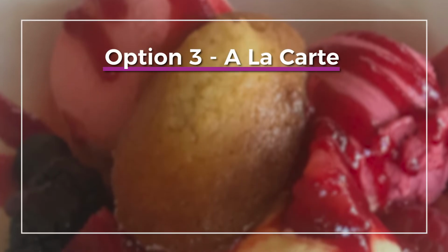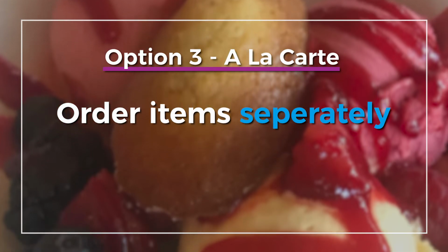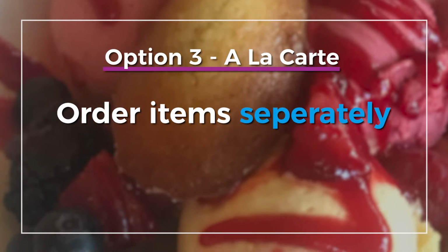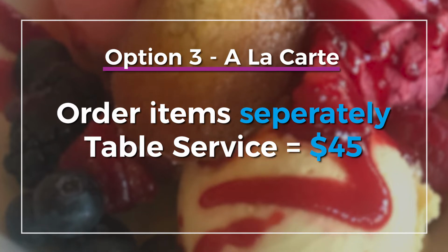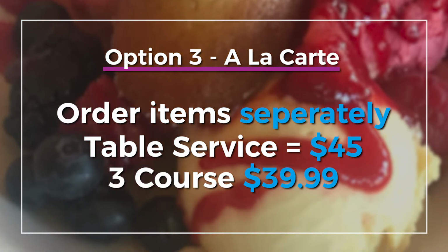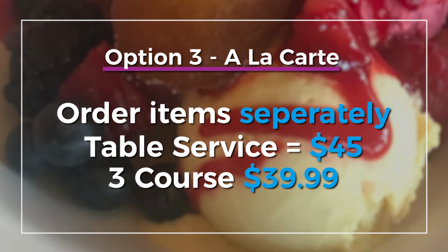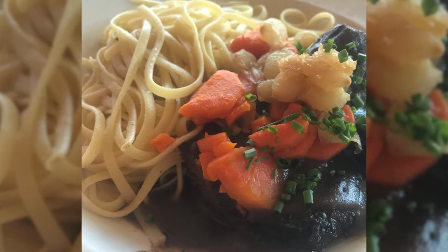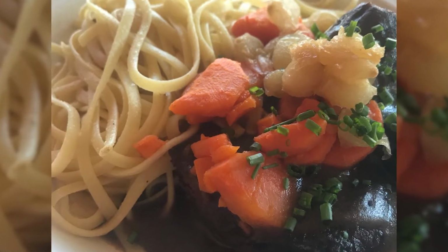Now your third option is to order a la carte and not use your table service credit, so you're going to have to choose, but the value of a table service credit is $45 and the value of the 3-course prix meal is $39.99. So you will have to decide what you need to do based on your budget. Again, I chose to do the prix 3-course meal, and wow, it was a lot of food. Totally worth the price whether you paid out of pocket or used your credit, in my opinion.